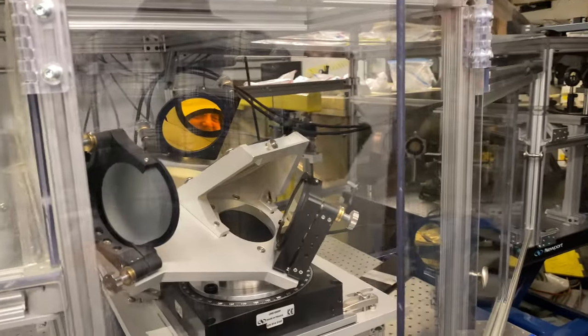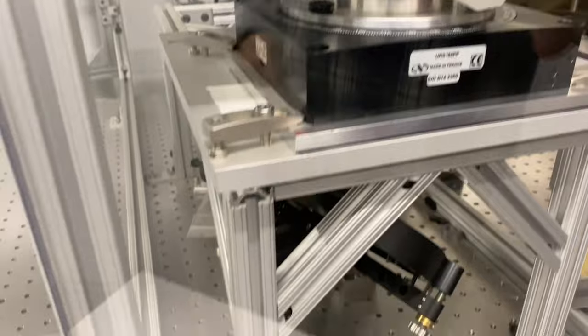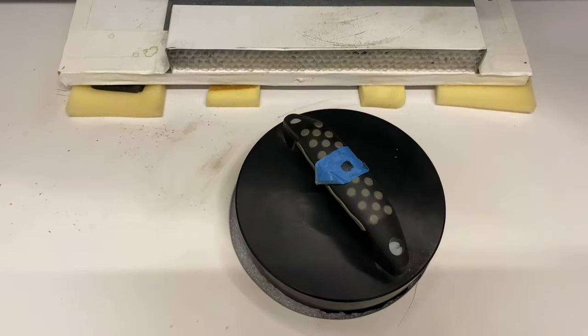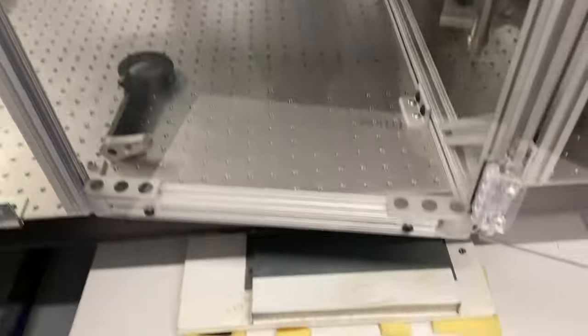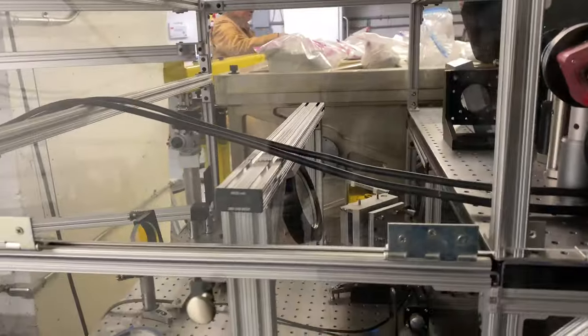So yeah, it's a little bit complicated. There are lots of bouncing here. But at the end, the light goes into this big box, and the light will come from that hole up there, down into this one. This is just way beyond my brain's capacity to understand.